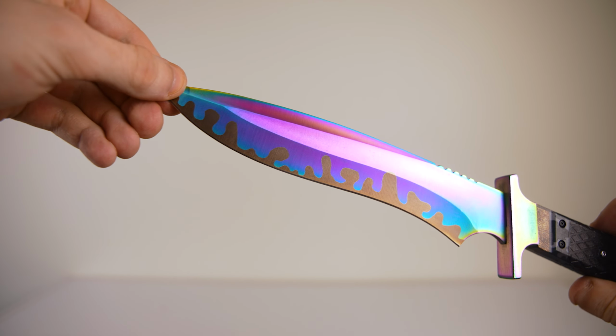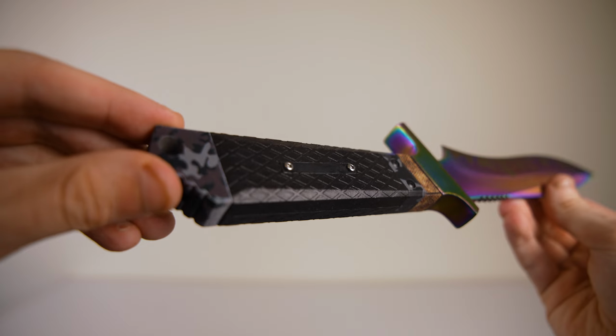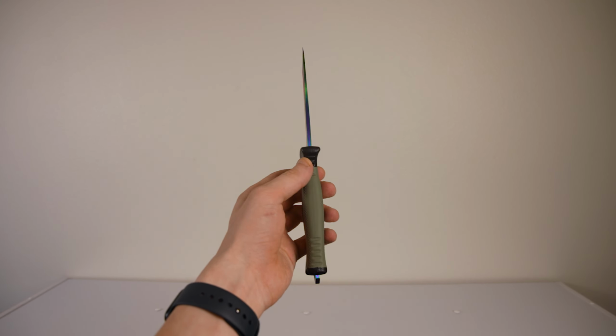The blade itself looks exactly like a classic knife blade in game, and even the handle, which you normally don't see, is really, really cool. Now, this one is sharp as well, definitely a little bit sharper than the Huntsman, but besides this fade, I also have an Ursus fade.